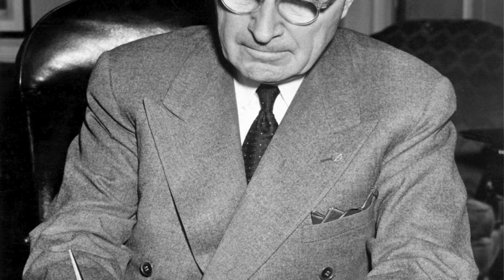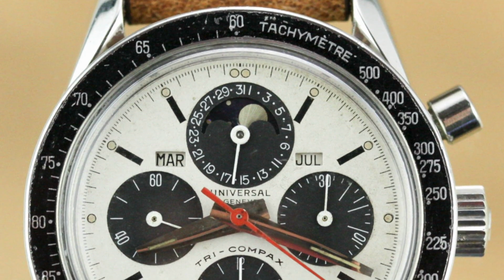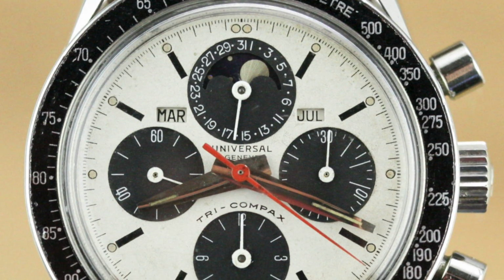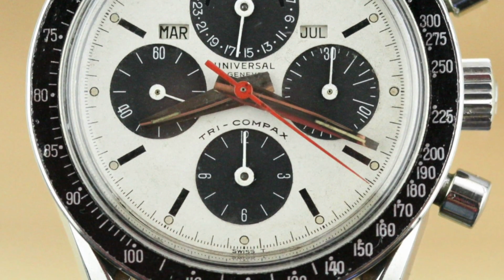President Donald Trump even had one. Even the musician Eric Clapton had a Panda Dial Tri-Compax during the mid to late 60s. That actually led to that particular model being nicknamed the Eric Clapton.